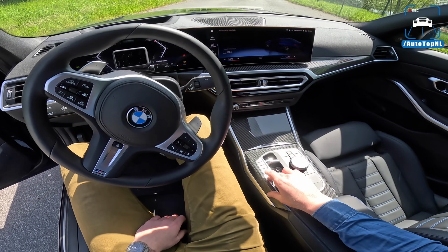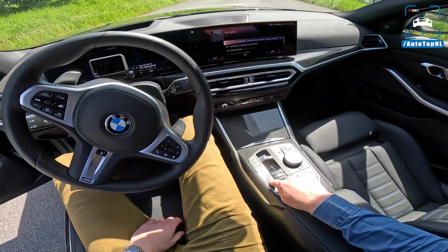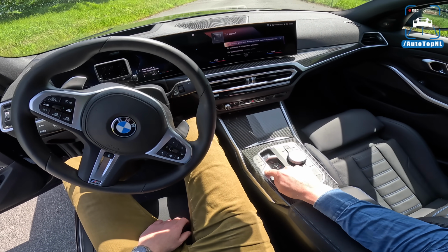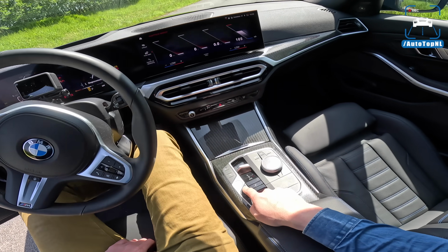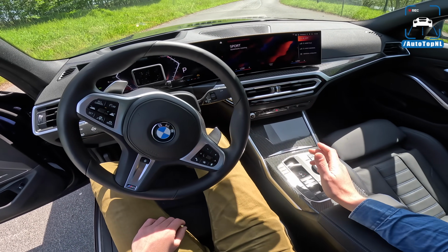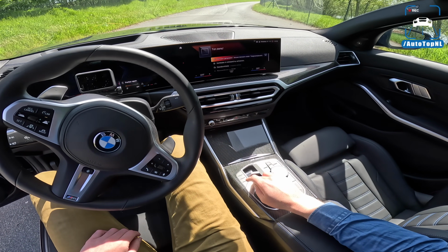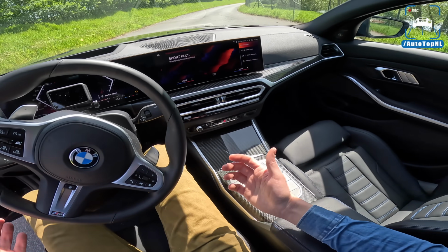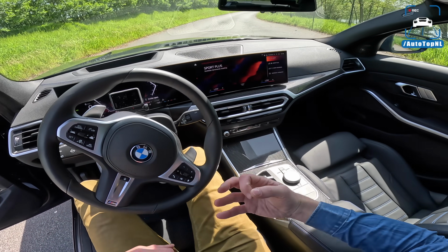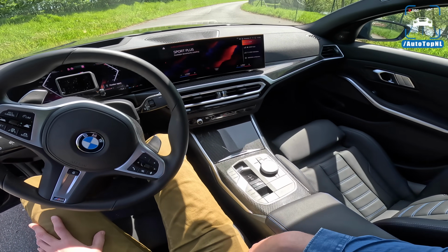Okay, let me do that again in sport mode, because the startup is way better. So just go to sport and then start it up. Yeah, you get a bit more sound that way. Sport Plus even more maybe? Yeah, that's a proper startup. You can also hear how quickly it starts up. There's not really like a turnover anymore.